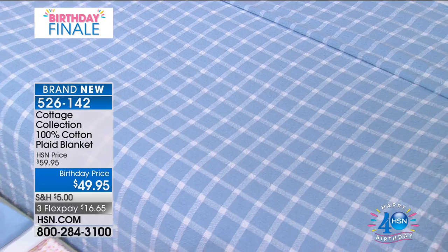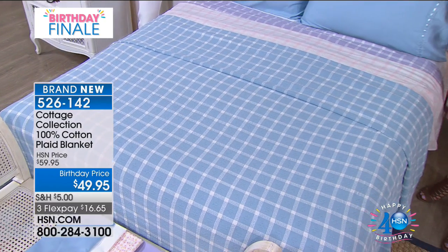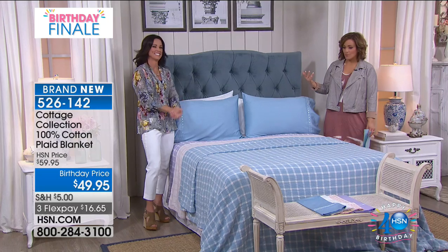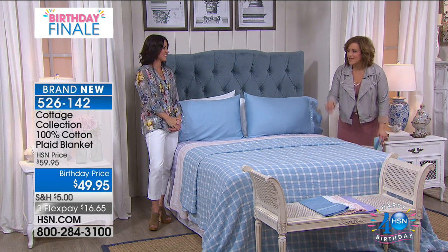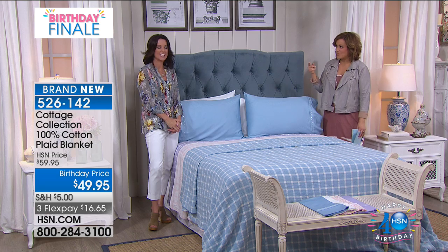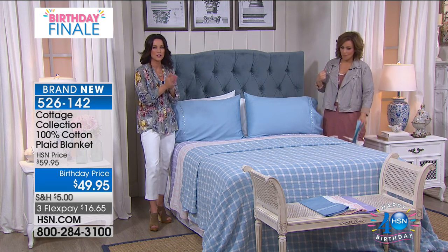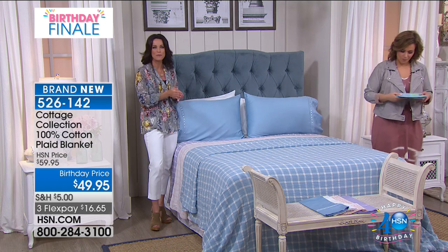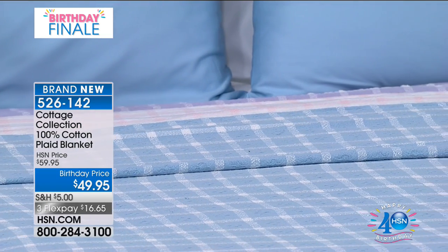Kelly and I were thinking outside the box today backstage, because please take this outside the bedroom. Yes, it'll be a great year-long blanket. Yes, you'll own this for years because it is 100% cotton. But think of all the other options that you have when it comes to buying a cotton blanket. They're so useful. We can't have too many cotton blankets. You can use it on your bed. You can use it so many different ways.